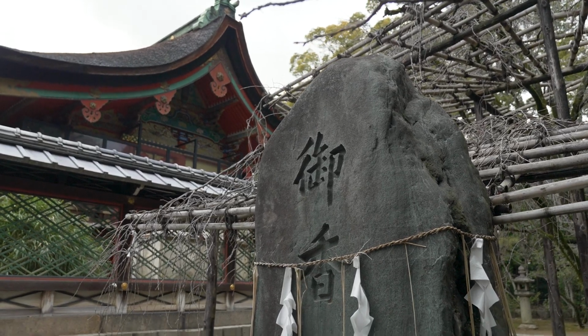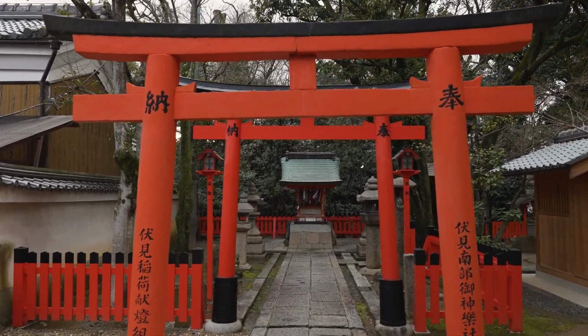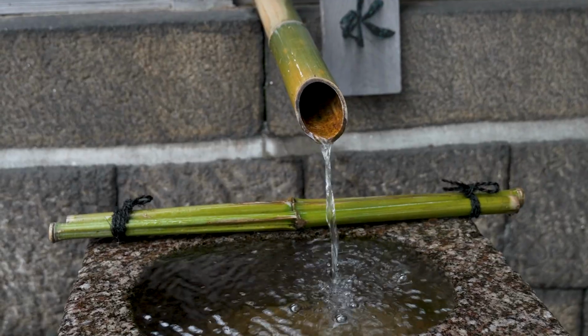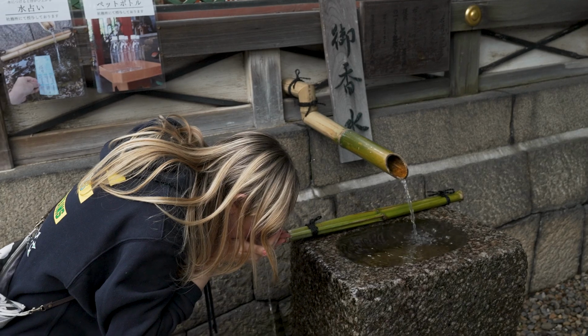Our final stop of the day was Gokonomiya Shrine, a shrine that's over 1,000 years old. People visit this shrine to pray for safe childbirth, but also for its pure spring water. I recommend bringing an empty bottle so you can fill it up with some of the spring water before you leave.